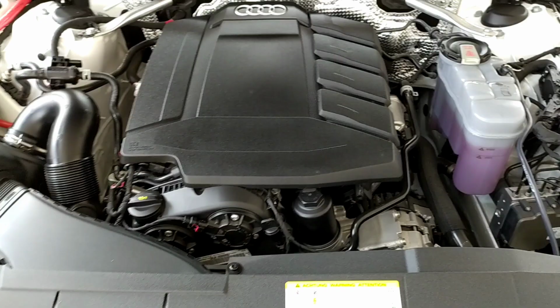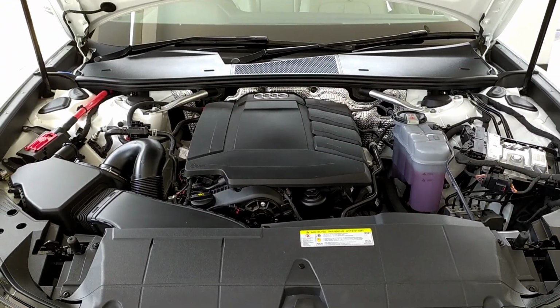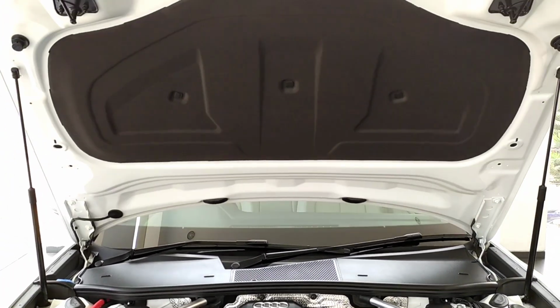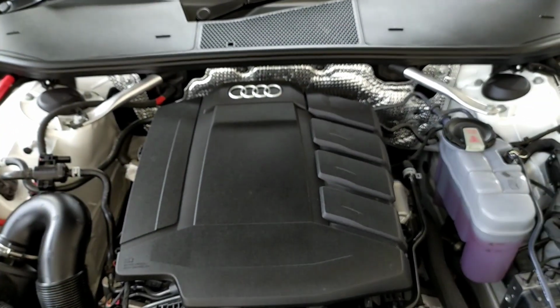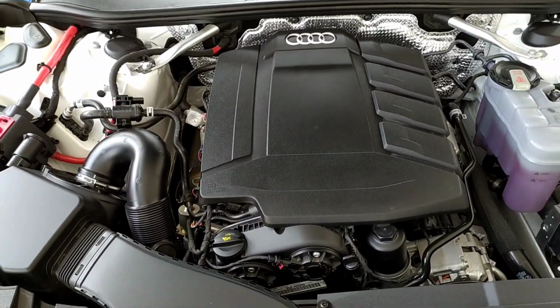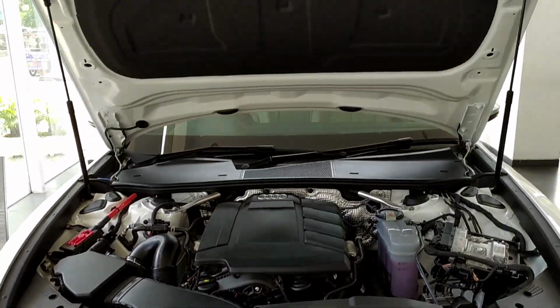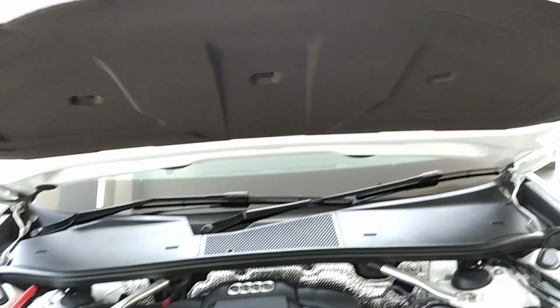Straight ahead, let's open the hood of the vehicle. There are hydraulic struts on offer, and the engine bay is quite spacious, and you get insulation right there to reduce the diesel engine clatter. And this is the inline 4 2-litre turbo petrol engine which produces a peak power of 245 HP and a torque of 370 Nm paired to a 7-speed TSG gearbox, which Audi calls S tronic.